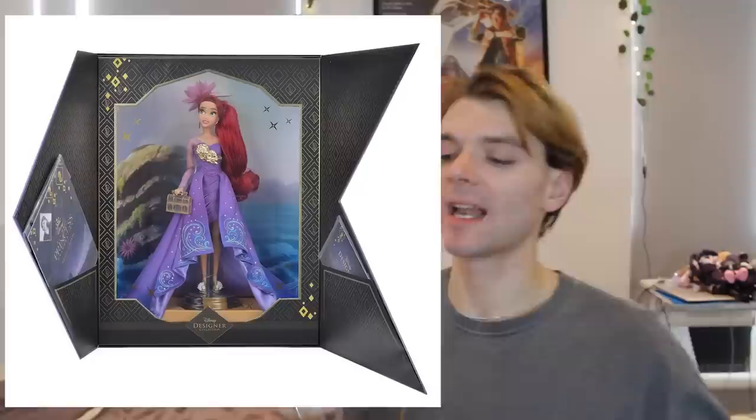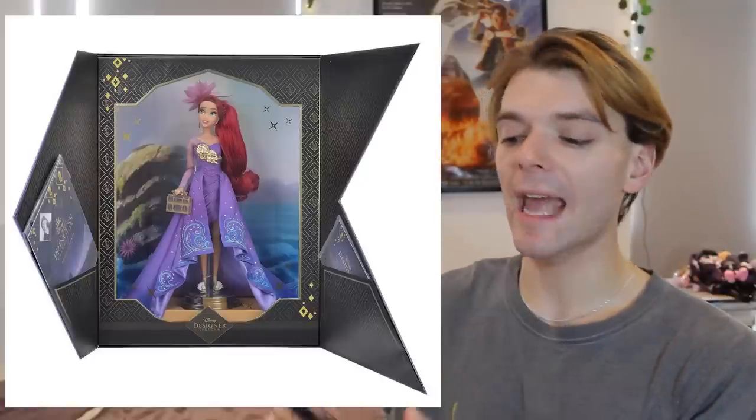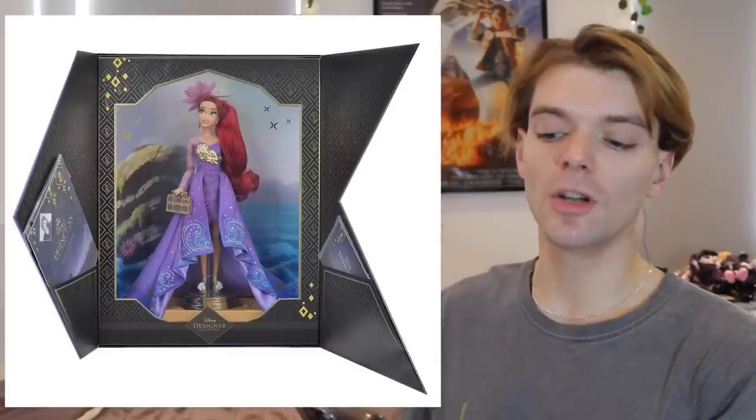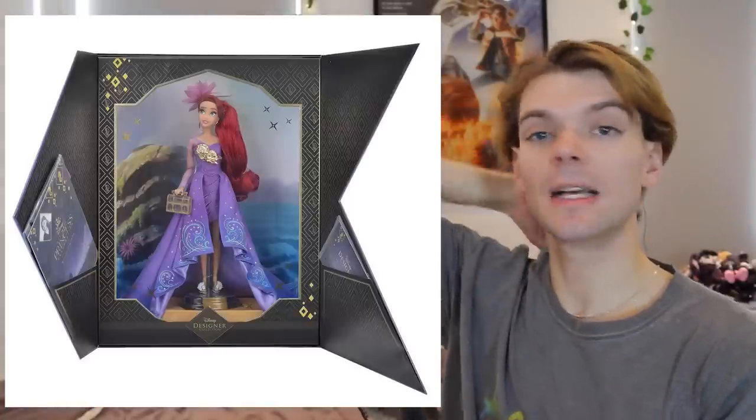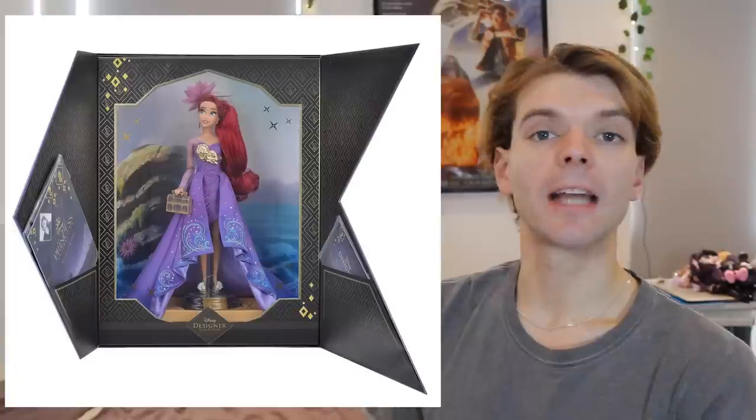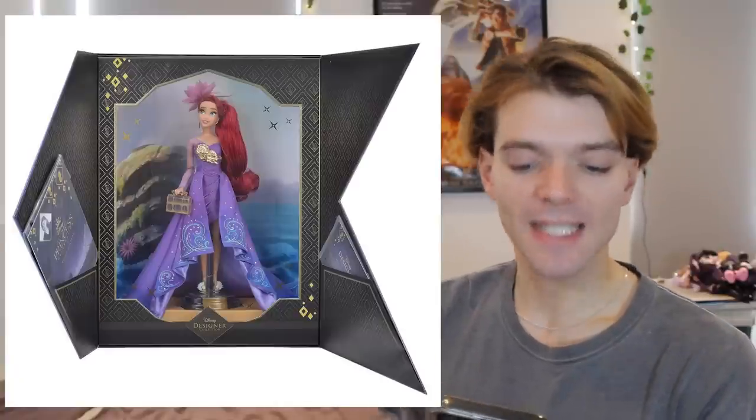Like, so much better. Her face looks a lot more like Ariel. They haven't put too much glue in her hair. I quite like the fact they gave her a little ponytail, because she wears a ponytail in the film at one point. The dress is obviously inspired by water, which makes a lot of sense.